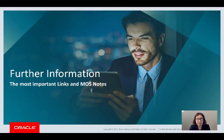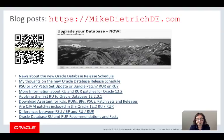Finally, some further information, the most important links and my Oracle support notes here. And first of all, you'll find a lot of information on the upgrade blog already on https://MikeDietrichDE.com. So when you type in release update or RU on the search window on the right side of the blog, then you'll find already a lot of blog posts.